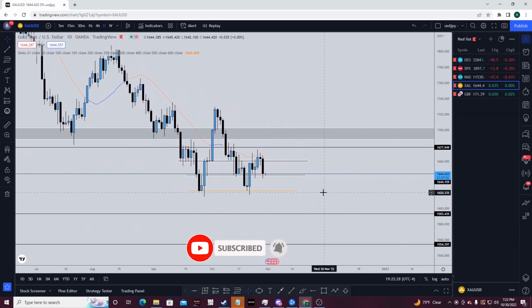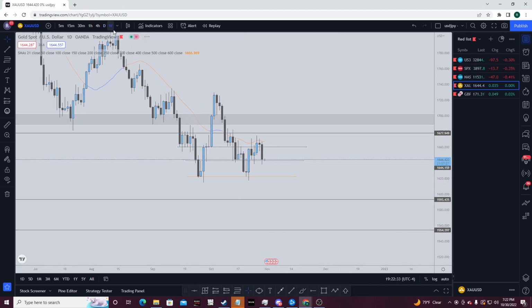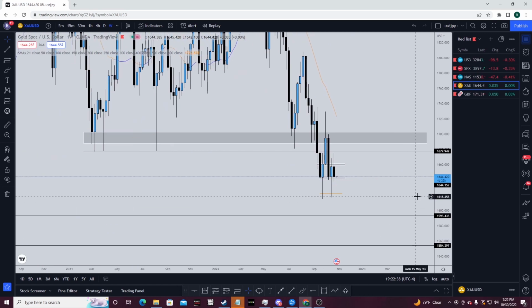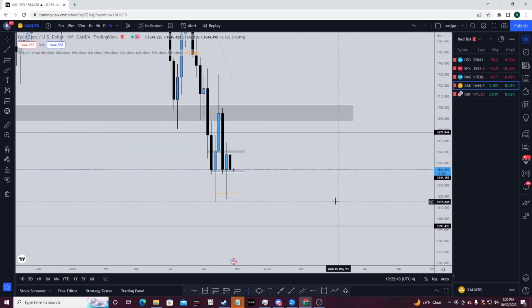So I'm going to be going over gold, GJ, NAS, SPX, and US30. If we look at gold on the weekly time frame, because obviously it is a brand new week, what we have here is very interesting.